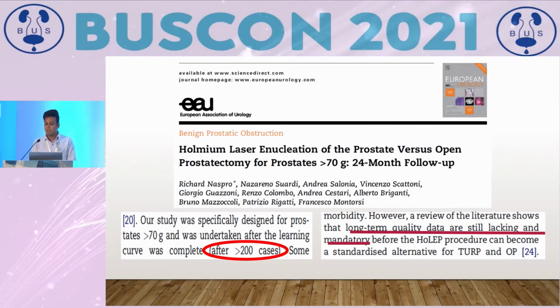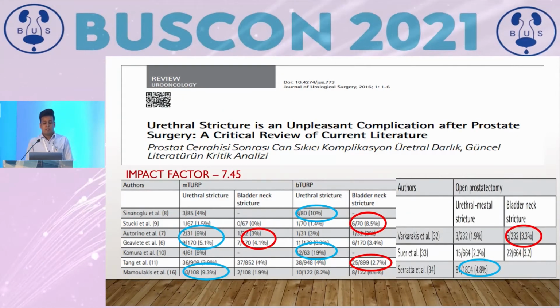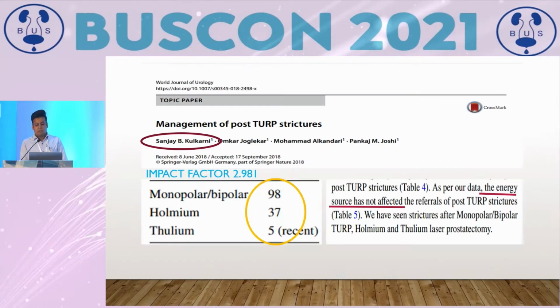This is a randomized control trial, one of the few for HoLAP versus open prostatectomy, which shows that a learning curve of more than 200 cases is required to attempt a HoLAP for a patient with a prostate of more than 70 grams. This is another study which shows that for monopolar TURP, stricture rate is around 9.3%. For bipolar, it increases to around 19%, while open prostatectomy has only a 4.8% urethral stricture rate.